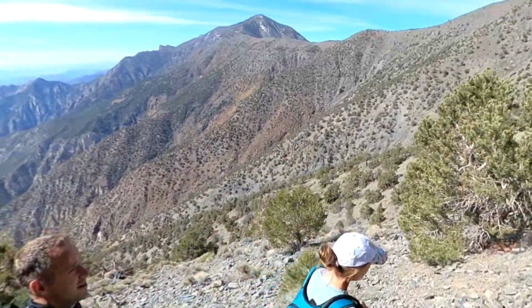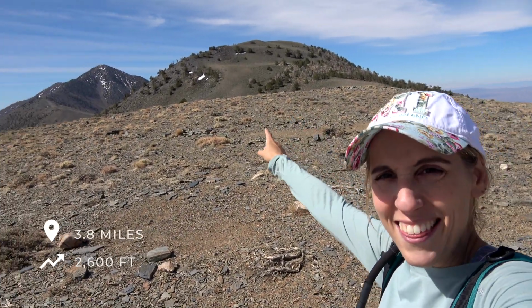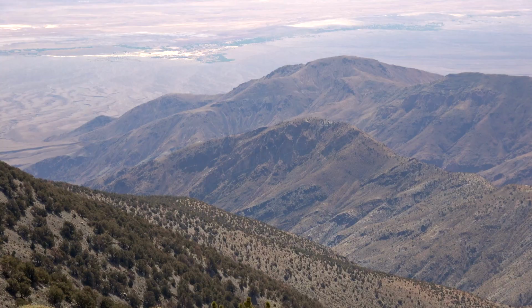Made it to the ridge line. We have been 2,600 feet elevation gain so far, 3.8 miles. That is Bedded's Peak behind me, and then the peak behind that with the snow, that's Telescope, and that's where we're headed next.